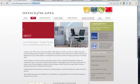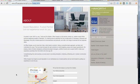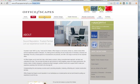Everything else here on this page looks pretty good to me. This strikes me as about what I would expect on an About Us page: some basic bio information about your company, a map, and a contact form. So I think that looks pretty good.